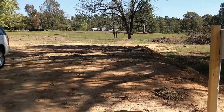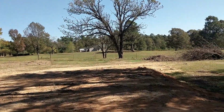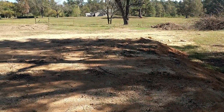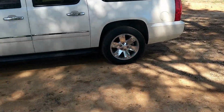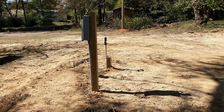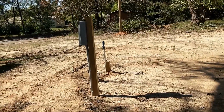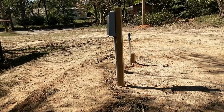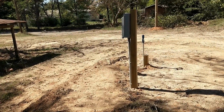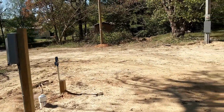Just a couple of things, and it's kind of like this. We spent a lot of money getting this pad done, and it's pretty lumpy. It's lumpy and everything else. So I'm gonna get another truckload of dirt in here. My brother said he's got a box blade, and he said he could come over here and smooth this all out. Once we get it all smoothed out, and get the low spots filled, and get the high spots cut down, then I'm gonna get the rock in here, and then we'll be prepared.